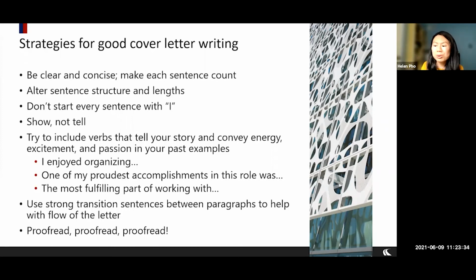And then finally, proofread. It's really important to not just run the spell check on this document, but to make sure that everything flows, everything's logical, you're not missing a word when you're writing, because a cover letter serves as a writing sample, right? You may or may not be asked for a writing sample in a job, but the cover letter itself is a sample of your writing, right? So you want to show them that if you are someone who pays attention to detail, then this cover letter is proofread, right? And is written well.